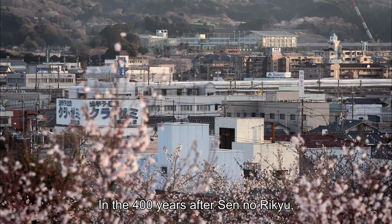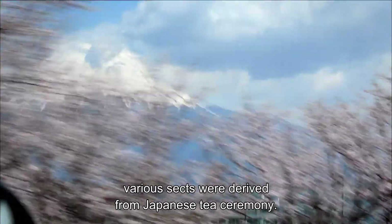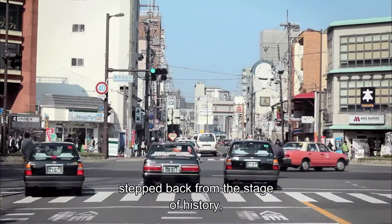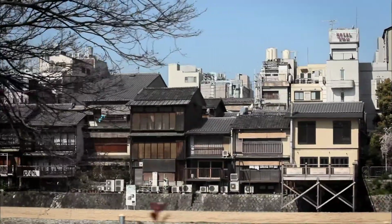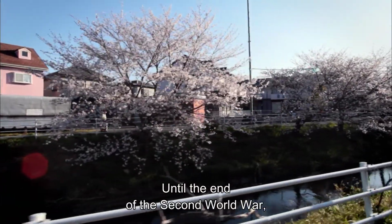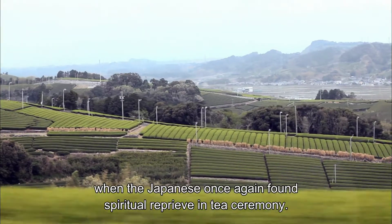In the 400 years after Sen no Rikyu, various sects were derived from Japanese tea ceremony. As the samurai of the last century stepped back from the stage of history, Japan became a modern society. Traditional tea ceremony was forgotten for a time, until the end of the Second World War, when the Japanese once again found spiritual reprieve in tea ceremony.